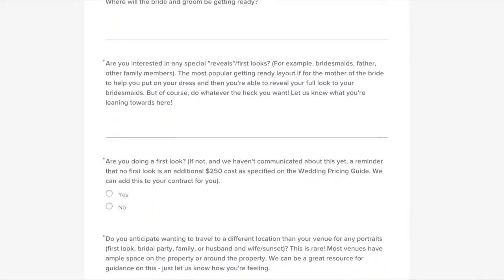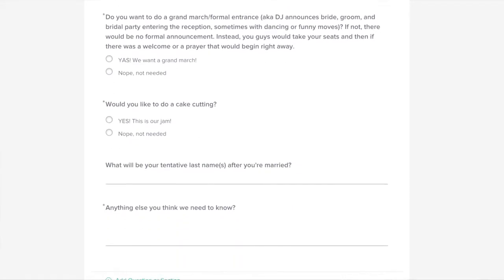So then we send them what we call a timeline starter questionnaire. So in that questionnaire, we send it over Honeybook. Honeybook is our client management system that I'll reference a couple times throughout here. If you want to know more about Honeybook, I've also got a video on that for you right up here. So we send them a timeline starter questionnaire. It has what I'm scrolling through right now, maybe about 7 questions that are just some basics about, hey, do you want this in your wedding day? Hey, do you want that? Yes, no, yes, no. They answer them quickly.